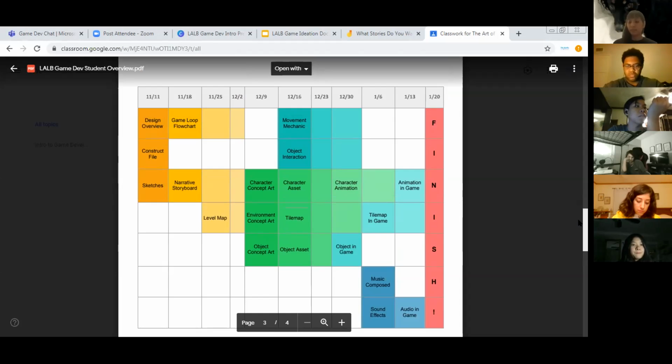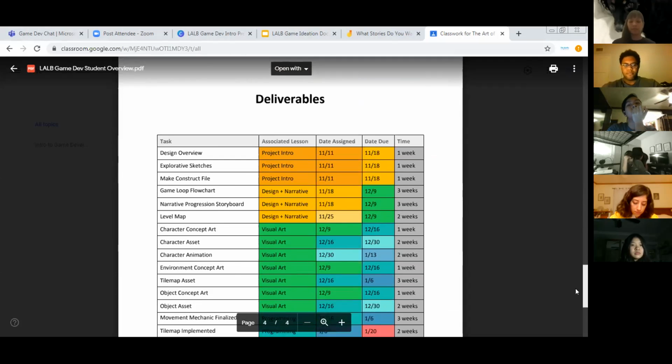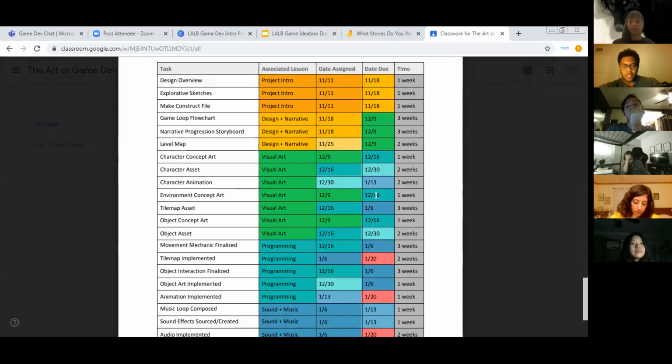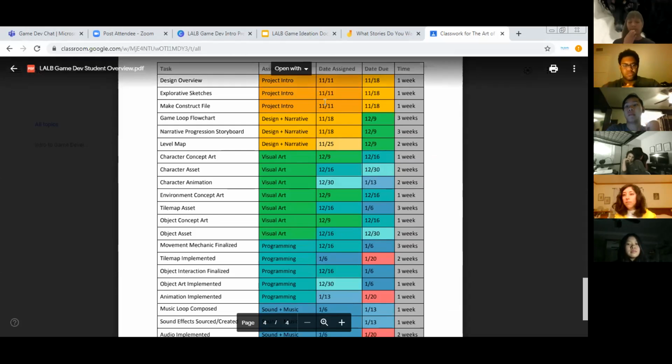But as you can see, there's kind of a lot of work involved in this. And we think that sticking to this timeline is going to be the best chance at getting something really cool and polished and presentable at the end of it. So stick to the timeline. Stick to the list of deliverables, list of tasks. If you see, they have their associated lesson and they're color-coded, so it will tell you what you should be focusing on when. And then it'll say the date that it's assigned, the date due, which will correspond to lesson days. And then you'll see how much time you have to work on each one.